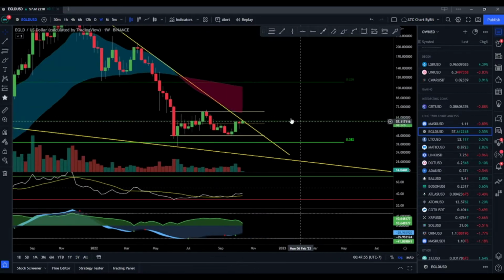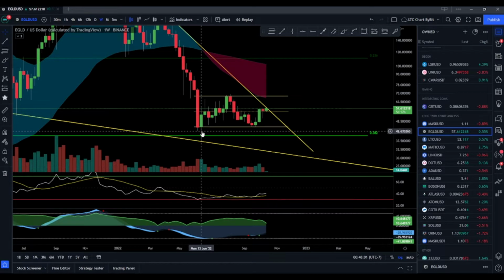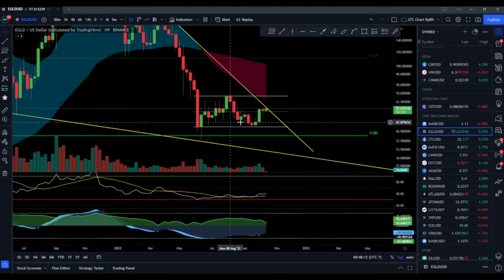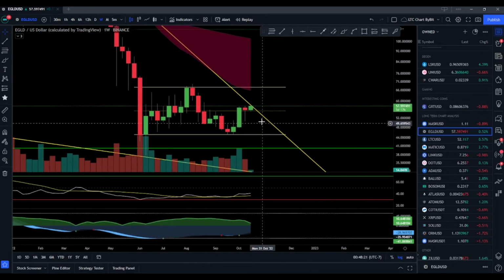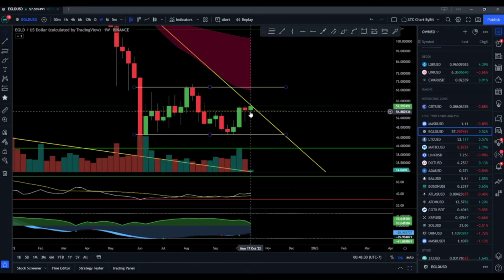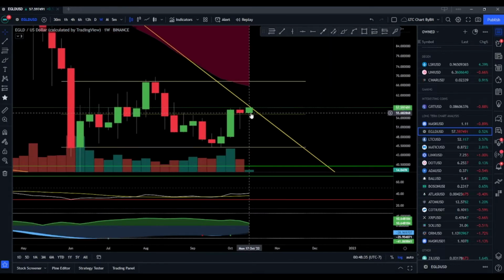The other thing I was looking at is this sideways channel that we've been in. We had a nice wick to the bottom, which in my opinion was capitulation. We had a move to the upside, and then we came back down. If you were trading in this channel, you could have made some decent money. It came back down, hit the heart line, and finally broke above it. It tried to get pushed back down below the heart line with this long wick, but the bulls weren't having it, so they pushed it all the way back up above the heart line. Now we're trying to break out here, so that's a good sign.